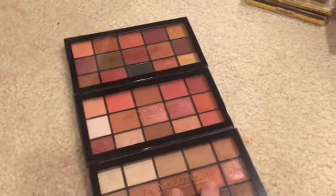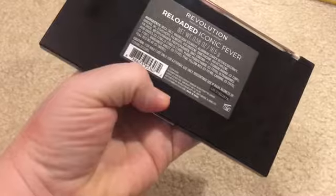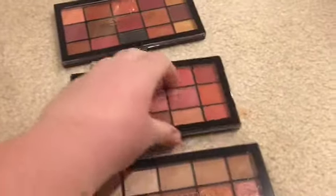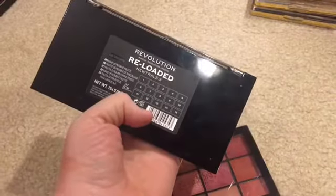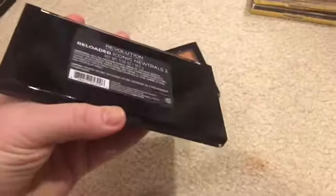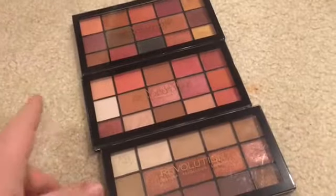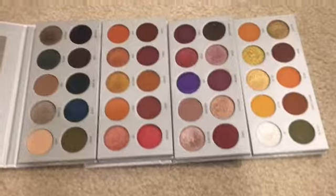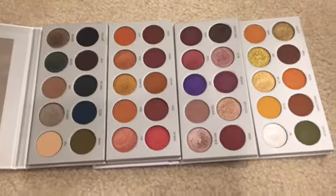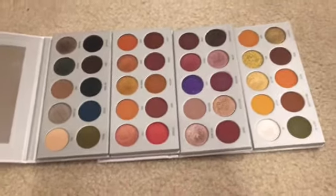Okay, up next are 3 amazing Makeup Revolution. This is Naked Fever, Iconic Fever. This is Iconic Neutrals 2. And this is Reloaded, Reloaded Iconic 2 and 3. These palettes are amazing. I'm keeping all 3 of these for sure. Up next is my Jaclyn Hill Vault collection. I'm not getting rid of any of these.